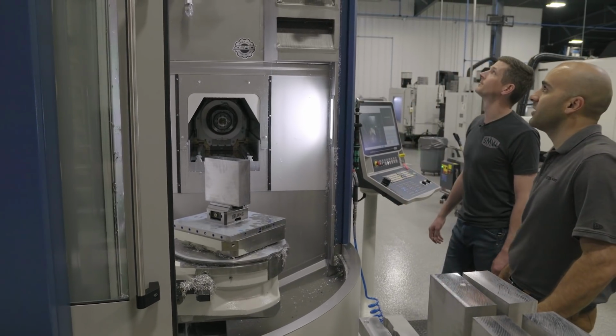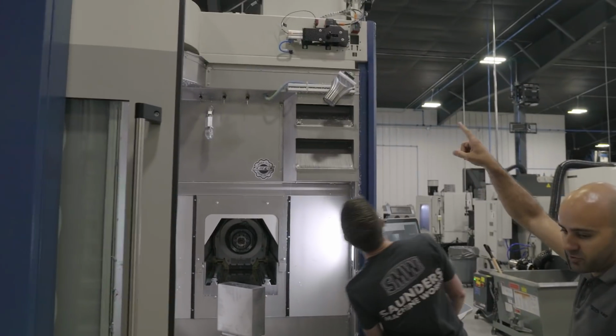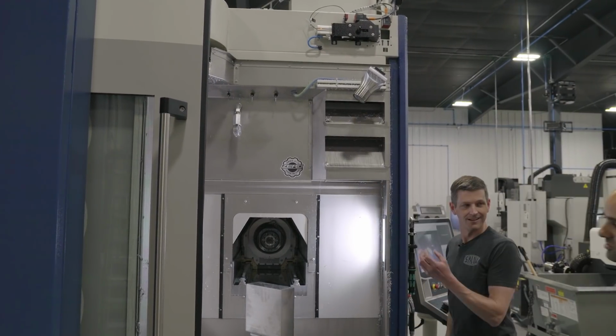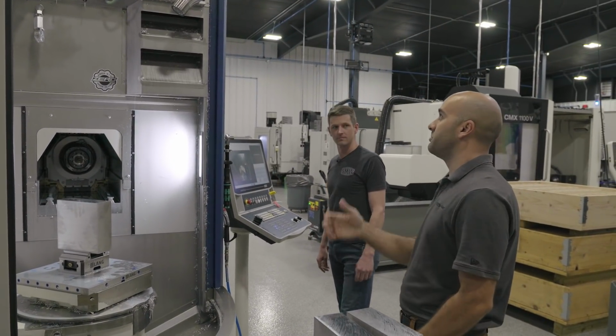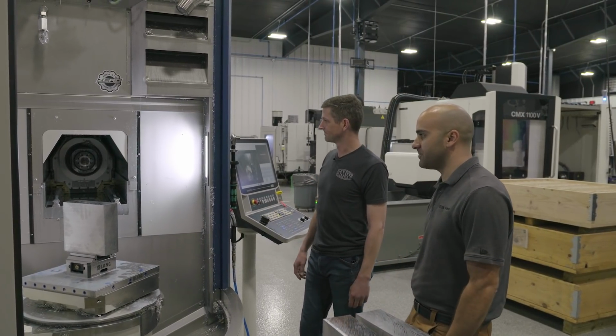Then we've got the Roto Clear camera in there. That thing's pretty sweet. It's a 4K camera and it's actually spinning. So as soon as coolant hits it, it slings off, so you always get a clear picture. It looks great. A lot of times you can actually see better on the camera than you can standing here at the machine.